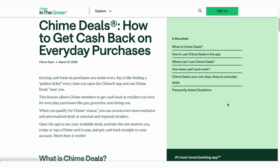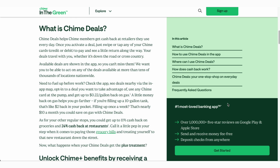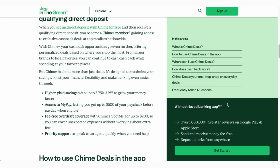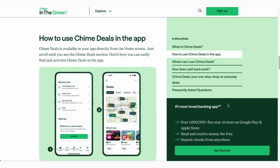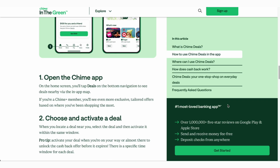They've already had this going on where you can earn anywhere from a couple percent to 11% to 20-something% cash back, depending on where you're shopping at, using the Chime card. So you have a Chime Visa debit card. When you use that card at participating retailers, you see it right there on the screen, a screenshot of how it looks. So you see the locations on your app and the percent cash back. And there's a section showing the history of your cash back with the different retailers and everything. So they've already had this going on with the Chime deals.